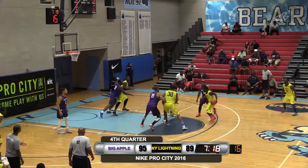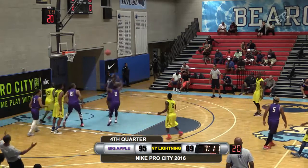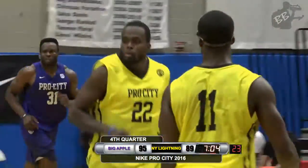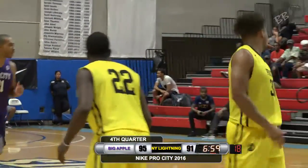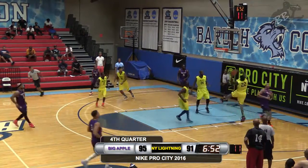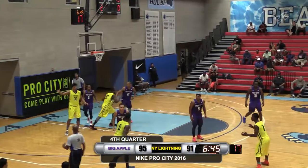LeBrew, top of the key, pulls up, jumper off the front rim, but the Lightning are able to get the offensive rebound. LeBrew will shoot it again, this time from a little closer, and God's Gift can't grab the rebound. Big Apple basketball gave them 2 second-chance opportunities, and the Lightning finally scored. You can't give a team that many chances to score. Malik Jenkins puts that home, so it's a 4-point game. Goldberg can't grab the pass. Akeem Bennett going the other way. He's got LeBrew behind him.